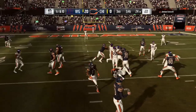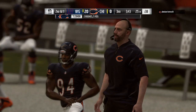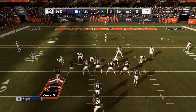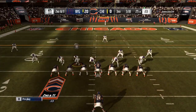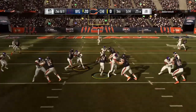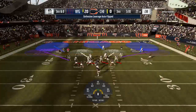They'll run it now out of the gun. And that one blown up quickly as he's going to be stopped before he could even get started. He'll wind up losing a yard on the play, and that'll bring up a 2nd and 11. Trubisky with the give to Howard. They'll be brought down at the 21 after a pickup of 4.